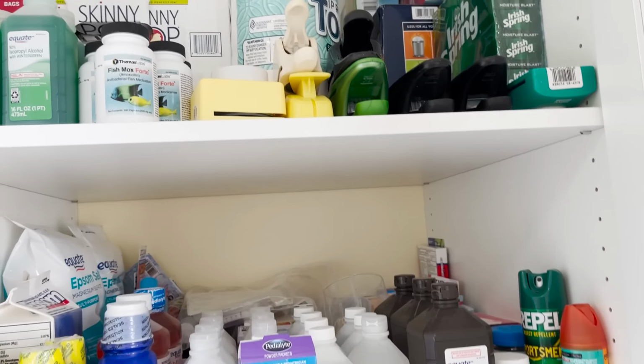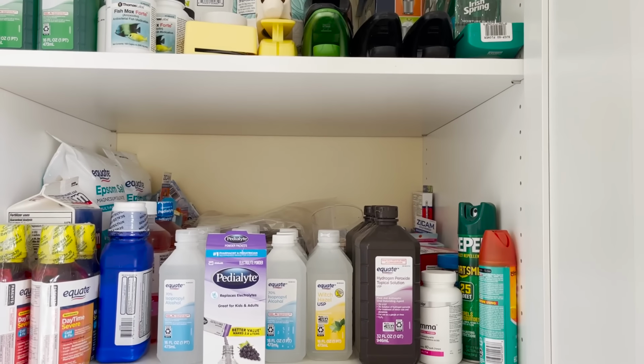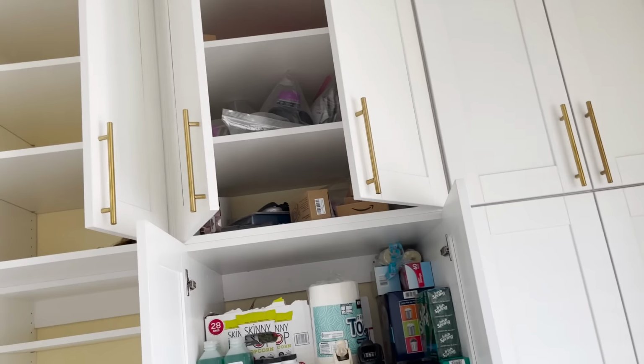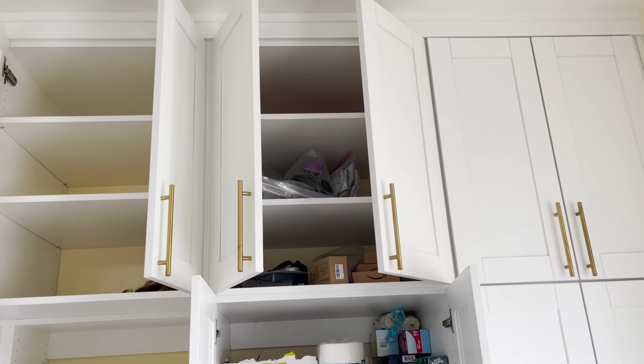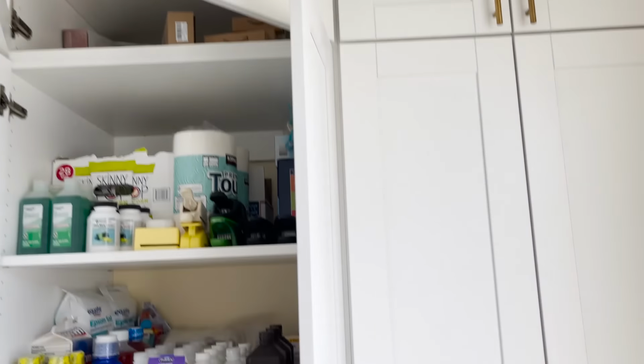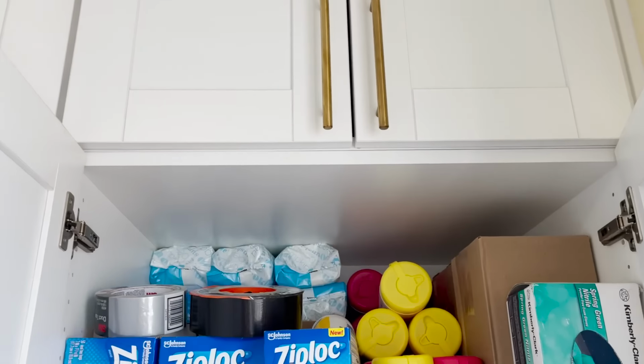This is some of our medications and things. I just have a backup of some alcohol and witch hazel and things to clean wounds, and some soaps. Like I said, I'm not super organized. Up here I've got batteries. There are some filters for masks if we need them. This is some of my towels and some Ziploc baggies and things like that.